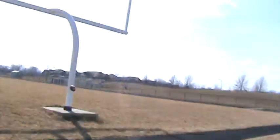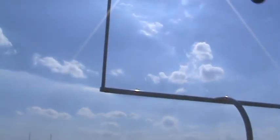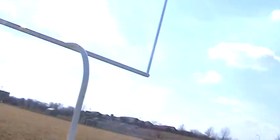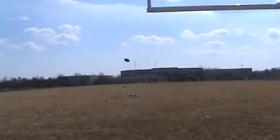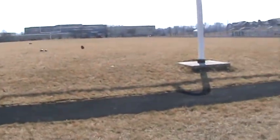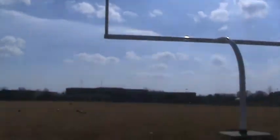Oh, I hit that light. Hey, see, I can do it again. Hey, I did it again. Big ball up there. Not even. Crossbow. Oh, the sun is so bad. Up, light.